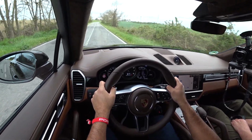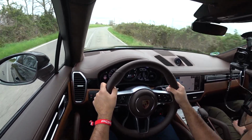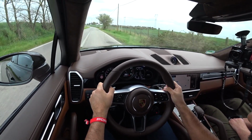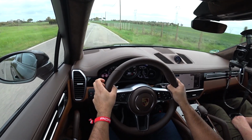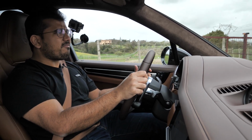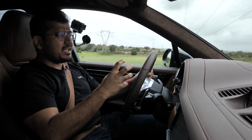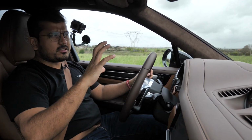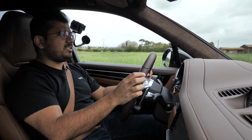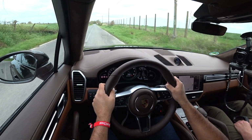Here we're coming out of this little village. Let me put my foot down. Oh yeah, it is very intoxicating. It is very addictive. And it is definitely larger than the Macan. However, it doesn't feel bulky or big. It hides that extra 200 kilos that this has over the Macan. In general, there's about a 200 kilo difference between the two. It does hide that and mask it quite well with, again, the rear axle steering and this active air suspension.